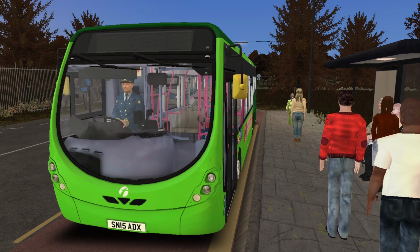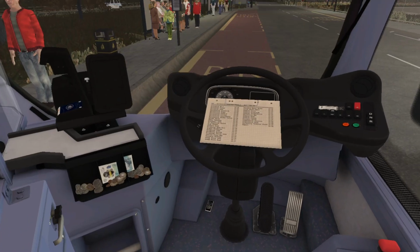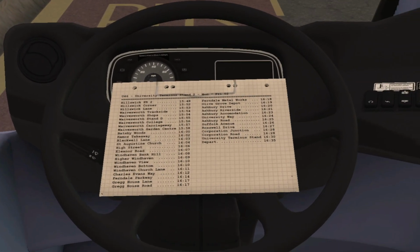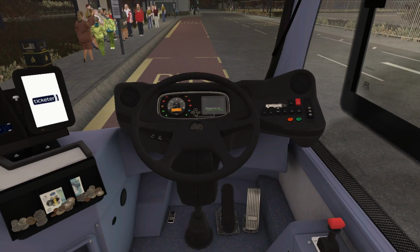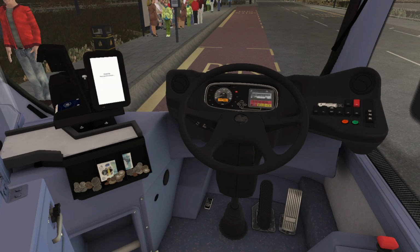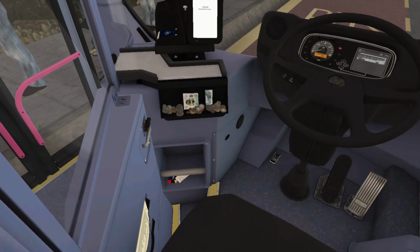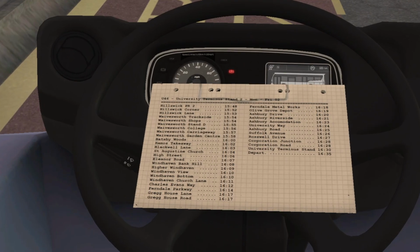And in this video, we're going to be taking this lovely, small, but hopefully nippy vehicle on the U46 service that runs from the Park and Ride, takes around 40 minutes, all the way to the university terminus. We'll go through Wavesworth, Windhaven and Ashbury as well. So it should be a decent run. We are a couple of minutes late, so I'm going to get the bus all set up and we'll get people on the vehicle, because I believe most of the people here are waiting for us. So the route itself should take 42 minutes. We'll see if it does or not.